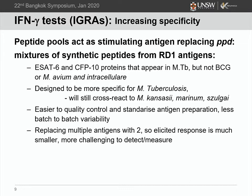And because these are peptide-based antigens, we're very good at synthesizing peptides to very high purity and reproducibility, so the quality of the antigen is very easy to control. In any T-cell assay you want to set up, the most important thing is actually the quality of the antigen. If you have bad antigen, you will get bad results. The fact that you can synthesize peptides reproducibly at scale now in the 21st century has allowed the antigens in these assays to be very highly standardized and of very high quality, with very little batch-to-batch variability. But you are replacing multiple antigens derived from the whole of TB with two quite small antigens.